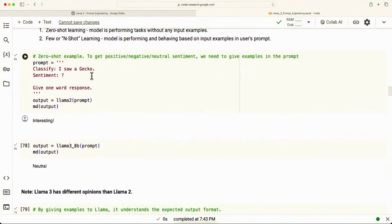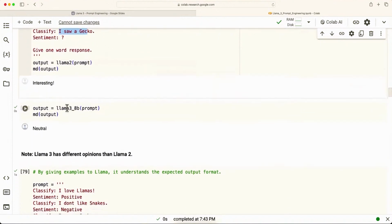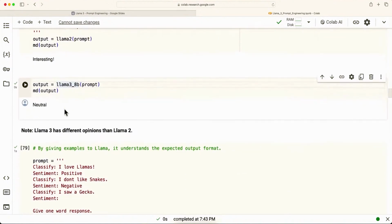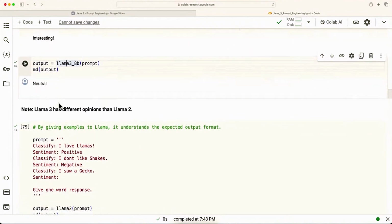So we'll look at a couple of examples here, right? So this is sentiment analysis. So I give a statement in here to say, hey, I saw gecko. Give one-word response. So when you ask Llama 2, it says, it's interesting. But I'm looking for more about, hey, tell me whether it is positive, negative, or neutral, right? That's the sentiment that I would like to understand. And when you ask Llama 3 the same thing, it says neutral. So Llama 3 is doing much better than Llama 2, even without any extra effort here, right?